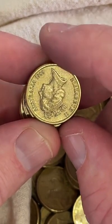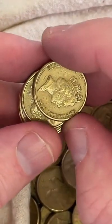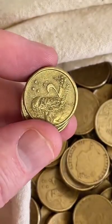Have a look at a few comments. Sorry if I missed your comments because I'm looking at the coins, but every now and then I look down and see some comments and read them out.